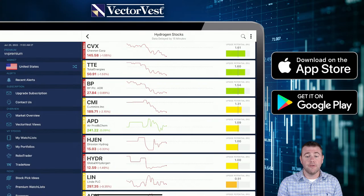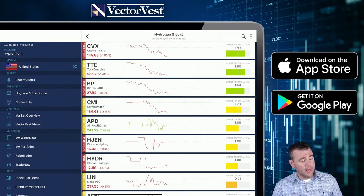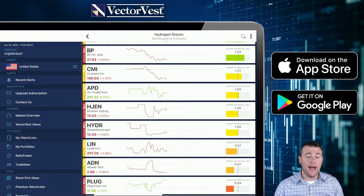Now, there are a couple ETFs in here that I did put in. HJEN was definitely one of them. We talked about it yesterday. Then the other one we have was HYDR. So both of these, if you're looking at ETFs, as always, the best thing to do is take a look at the RT because the RV and RS are always going to be pegged at one with ETFs.